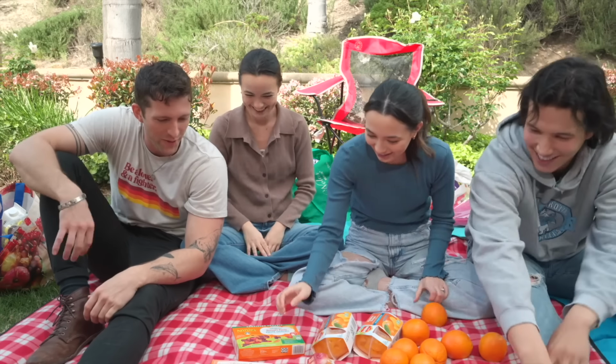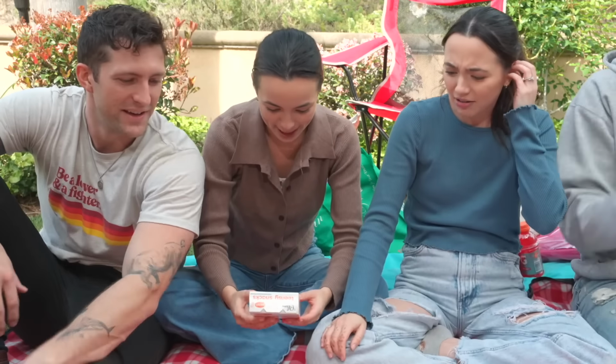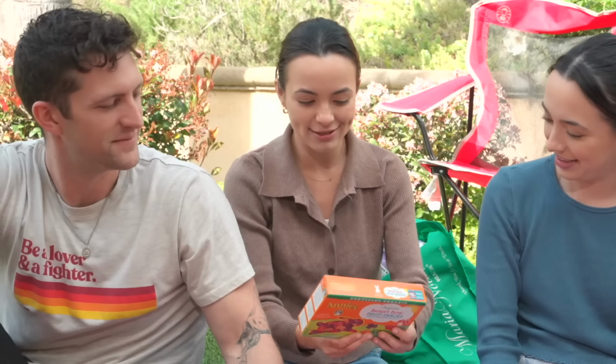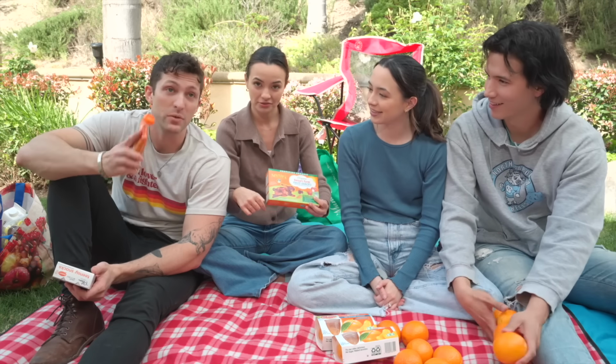Whoa. Ew. What the heck? Is that baby food? Yeah. Why'd you get baby food? Me and Aaron kind of had the same idea. Wow, he got actual oranges. There's a reason. I got mandarin oranges. I got an orange box that has gummy things that are orange. I got apples, pumpkin, and carrots.